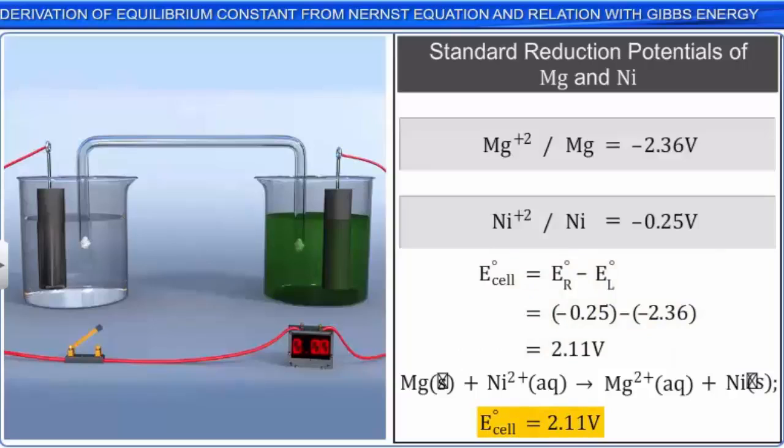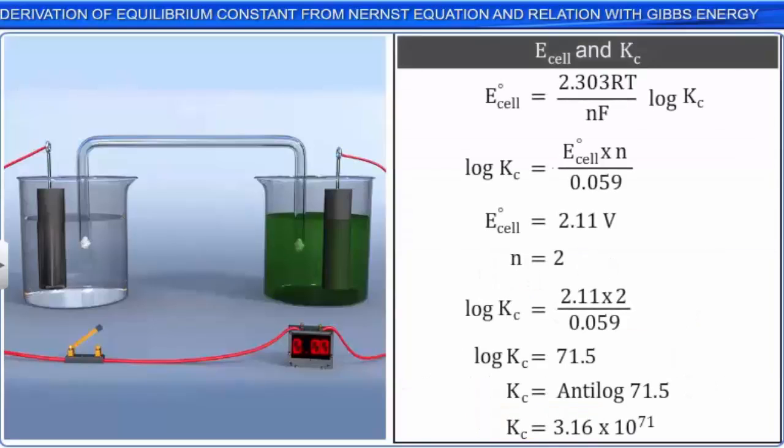You can rearrange the equation that relates E cell to the equilibrium constant to solve for the log of Kc. You should memorize this equation. You can then substitute your information about this cell into the rearranged equation. Log of Kc is equal to 71.5. To find Kc, you can take the inverse log or the exponential function of both the sides. This gives us a value of 3.16 × 10^71 for Kc, an extremely large number.